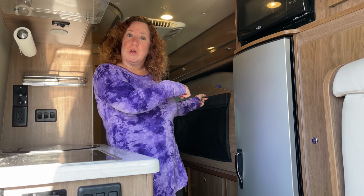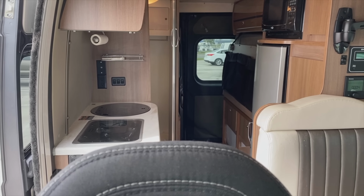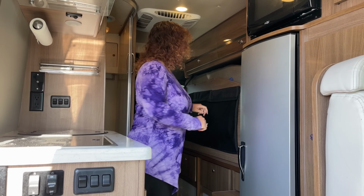The bed in the rear is a Murphy bed, so it folds up so that you can have lots of cargo storage if you're transporting bikes, kayaks, or other sorts of things. We use it as a daily driver, so groceries and any other things that we need to move between our vessels. And the bed comes down.